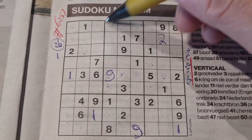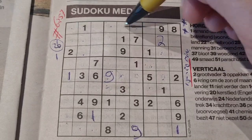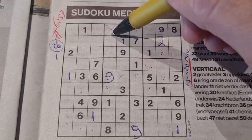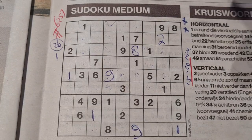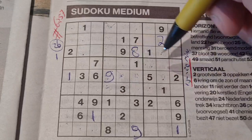Six missing numbers in this big square. One of the missing numbers is 8. We have 8 in the first row, so no 8 in these 3 boxes. Here, an 8 in this column, no 8 in those 3 boxes. So, 1 box left for 8 in this big square should be there. Alright. 8.